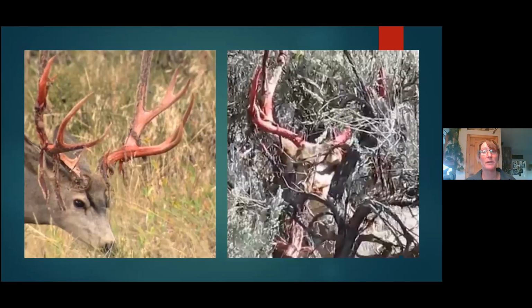It takes from about 12 hours to a week, and some even take more than that, to complete the velvet peeling. Some aggressive deer or elk will peel it in just a couple of hours. They really get after it. That is determined by the temperament of the bull or the buck that is shedding that velvet off.